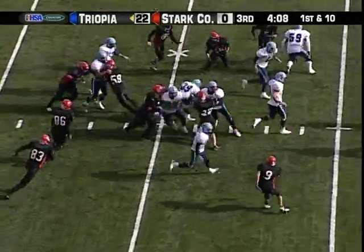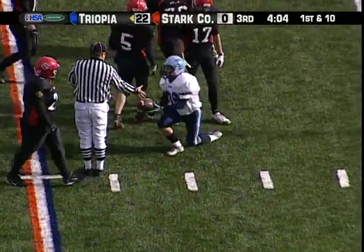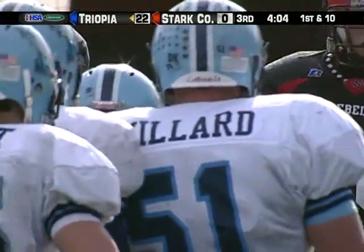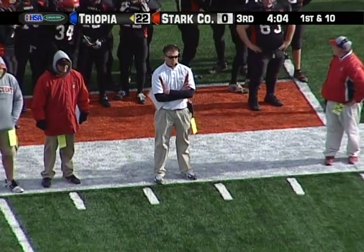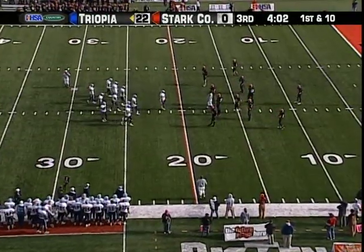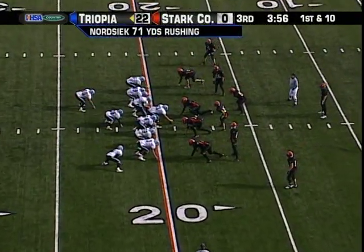First down inside the 35, and on the carry, Nordsick again. Clay Nordsick, the fullback, with a first down around the Stark County 20-yard line. Well, we talked about the fact that Stark County was going to have to gamble a little bit. Linebacker gambled the wrong way that time on his stunt. Nordsick ran on the other side, picked up a huge gain. 9 carries, 71 yards in the game for Clay Nordsick, as Triopia continues to spread the wealth in the backfield.